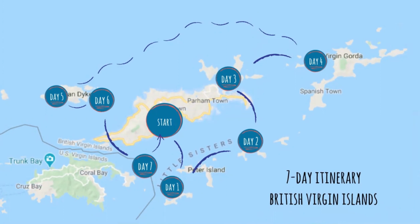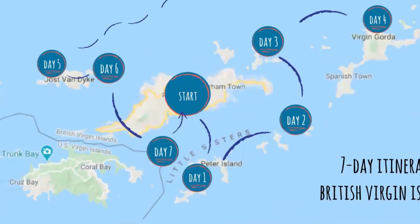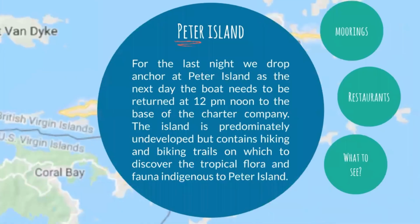So now we are gonna hop back down to a little bit south of Tortola, and we're gonna go to Peter Island, which is also part of the chain of islands, okay? So we hop down to Peter Island because it's close enough to Tortola to make this our last stop, but also be off the island of Tortola so you're in a different location.